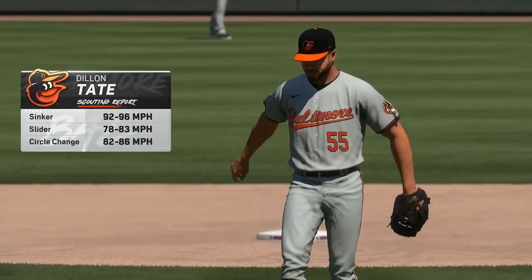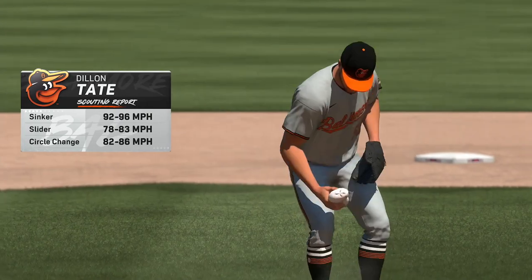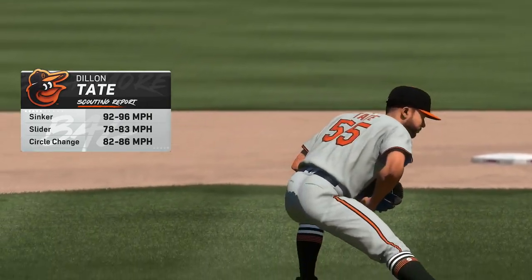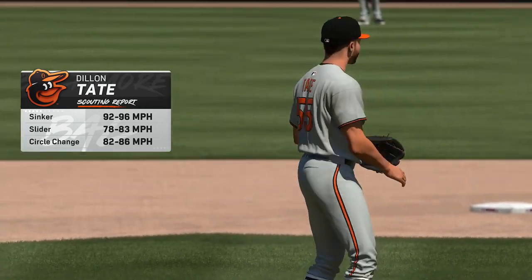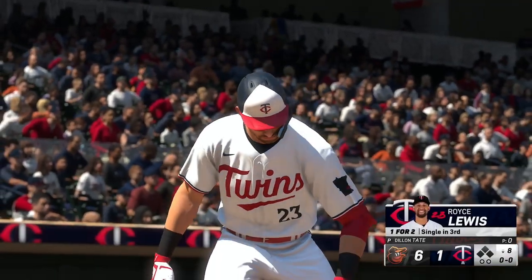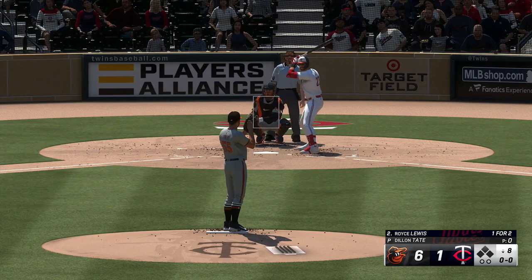Back now, new pitcher on the mound as we roll into the bottom of the eighth, Dylan Tate. And you know, bullpen guys can struggle sometimes when they're called upon with big leads because it just doesn't have the same intensity as a tight game. So we'll see how sharp he is. Your mental toughness matters in situations like this as well. And now for the Twins, Royce Lewis.